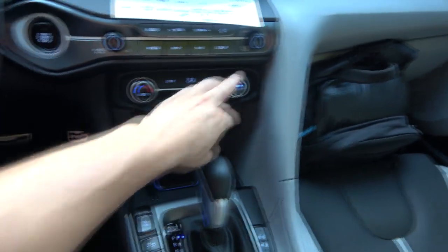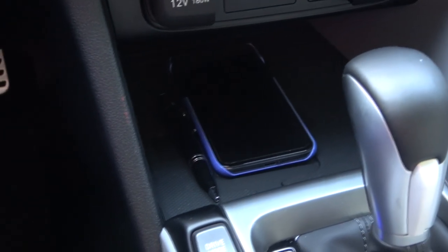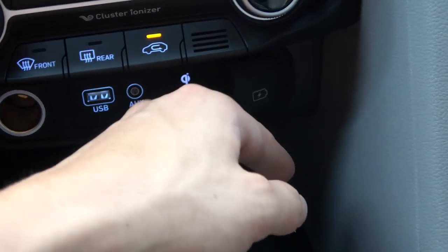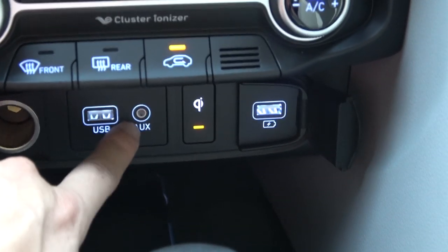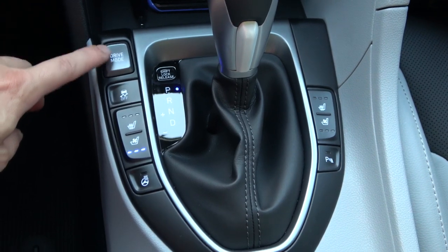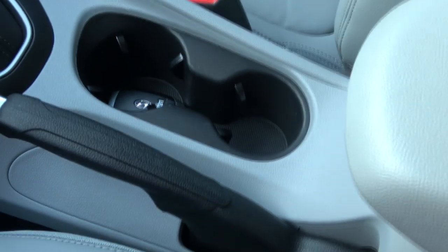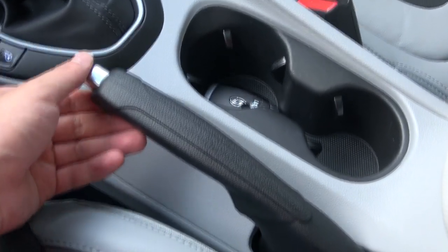And it also has a wireless smartphone charging pad under the center fascia. And it has a power outlet as well, a cigar jack, two cable outlets and aux here. Around the gear knob, you can find many buttons: the drive selector, the heating, cooling and seat buttons, and the steering wheel heating button here, and the cup holders, and the side brake. No button side brake, it's good.